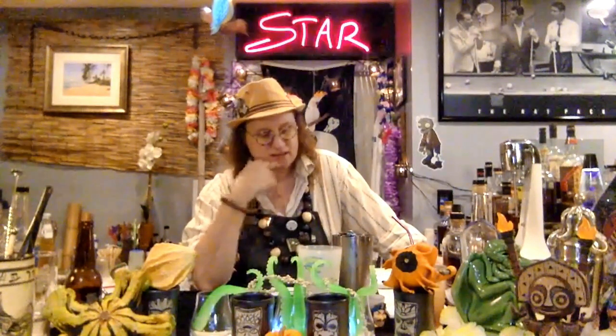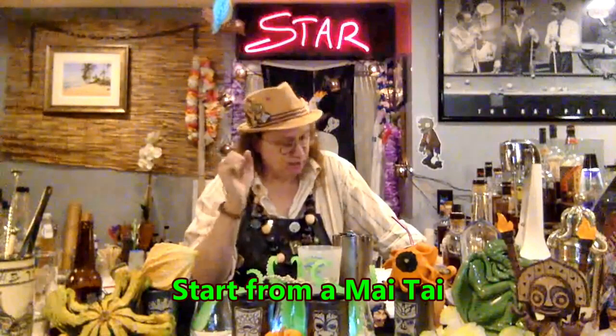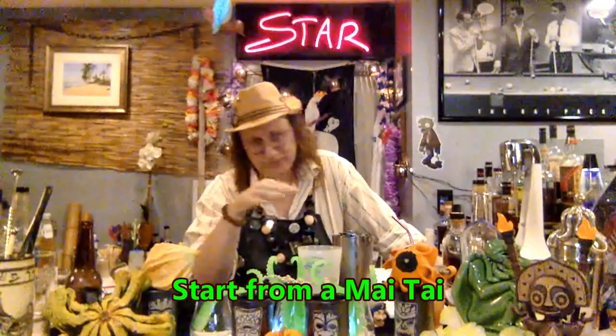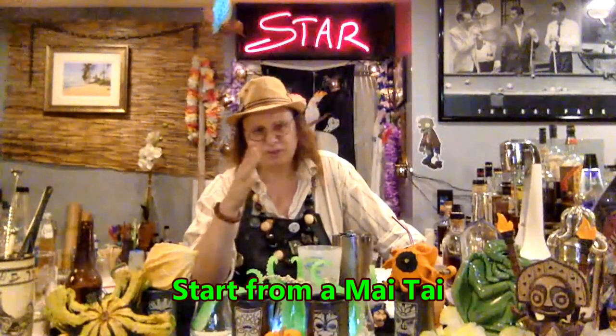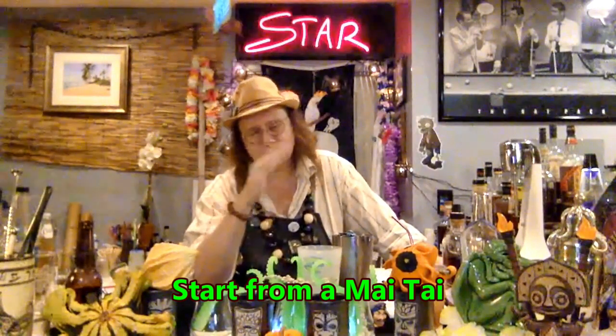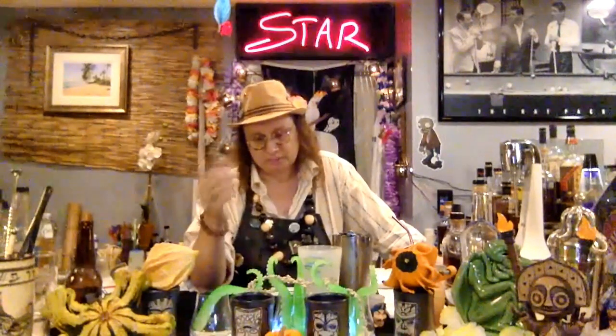Black and orange are kind of typical Halloween colors. So how might I do that? I'm thinking I'm going to start from a Mai Tai recipe. A Mai Tai has 1 ounce of sour, a half ounce of orange curacao, a half ounce of orgeat, or you can split the orgeat, like half ounce orgeat, quarter ounce orgeat, quarter ounce of some form of syrup, like the Demerara syrup or something along those lines, and then 2 ounces of your spirit.